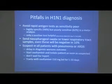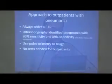You really need to test and treat only for patients who are bad enough to get admitted to the hospital. And this is one situation where you order your test and straight away start your antiviral. You stop the antiviral if the test is negative. You don't wait for the report because you lose precious time in these patients.